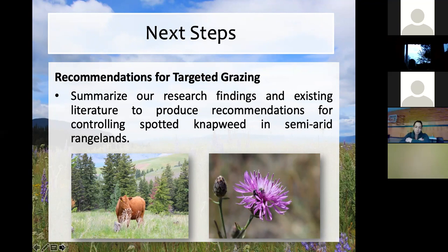brush removal. So I'm expecting to finish my master's in spring 2022. So stay tuned for that document in the near future.